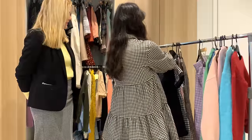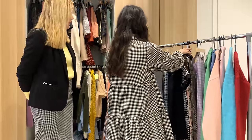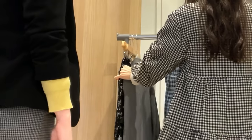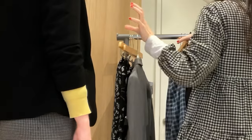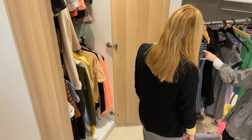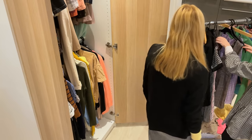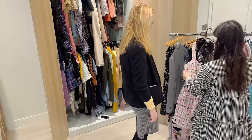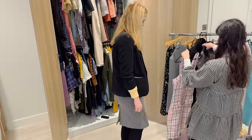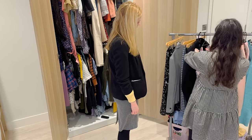So if we put these with each other, I think categorising it is going to help you a little bit. These are a combo with any brightly coloured top. Then we can try some of these. How often do you wear this one? I haven't worn it that much yet. Maybe once or twice since I got it. This one with the black blazer.